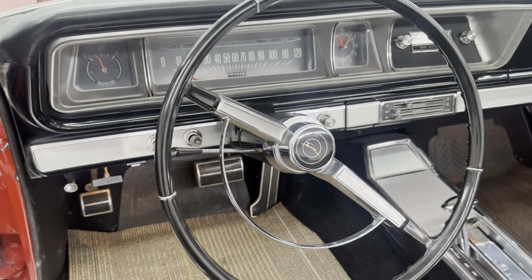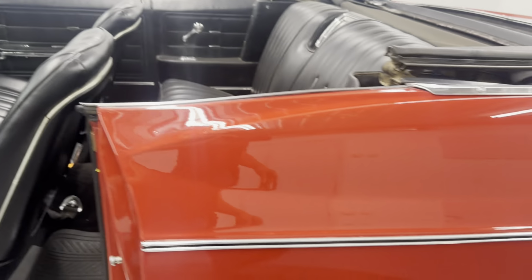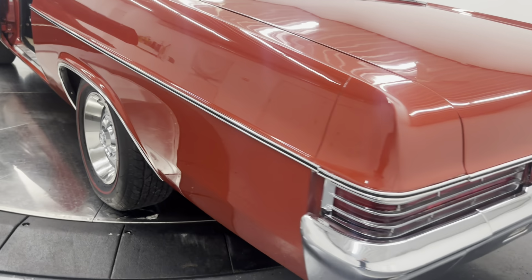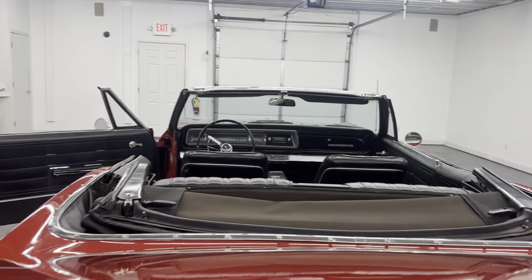.327 engine under the hood. Automatic transmission, 79,000 miles. The miles are presumed to be actual. I got this car from a really good friend of mine. I buy quite a few cars from him. Just a great guy, and we always get very, very good cars from him.